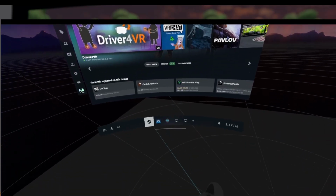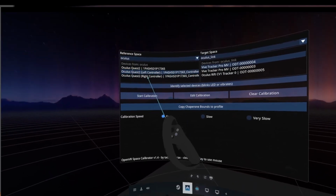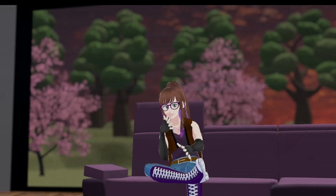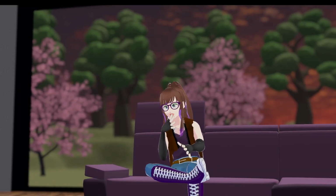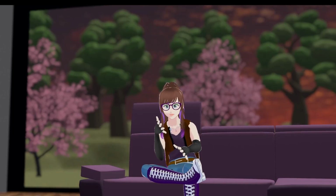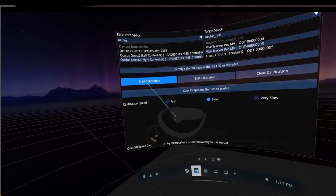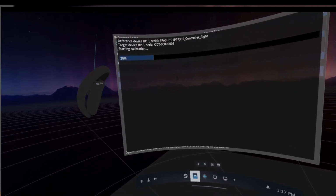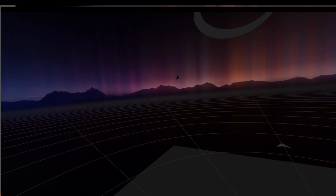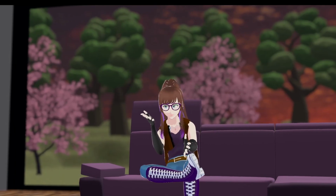From there, select OpenVR Space Calibrator from the toolbar, choose what controller and what tracker you want to calibrate. You only have to calibrate one pair of them. I will do a slow calibration, but you can do a fast one if you prefer that. Do a figure 8 pattern movements with your controller and tracker being as close together as humanly possible. And from there you are good to use these trackers.